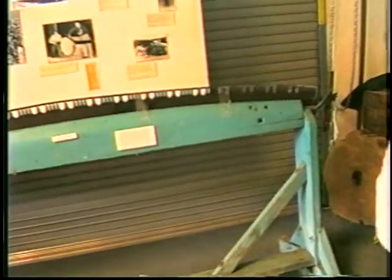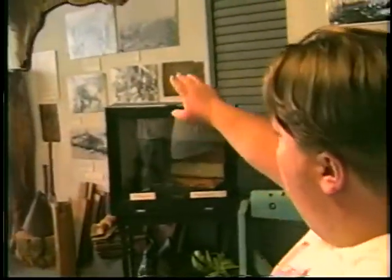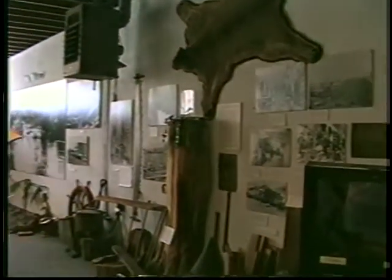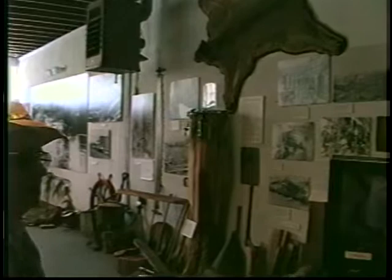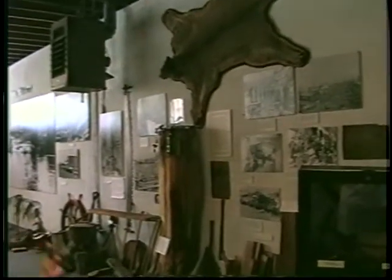Now the pelt up on the wall, is that for just types of animals that lived here, or is that for symbolizing trading? What is that? The pelt? Oh, that's a cougar that they shot. It's just a demonstration of what they shot here one time, a good many years ago. They didn't plan on shooting it, but they had to do something because it started attacking people. That's not so good. It's one of the biggest ones ever shot around here. I mean, it was a big one.